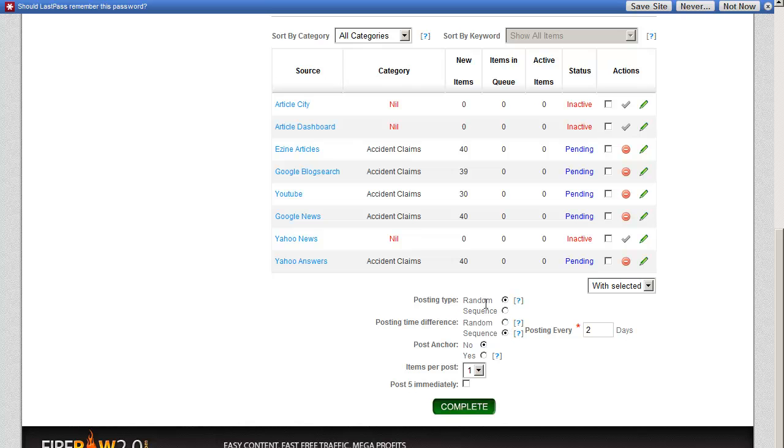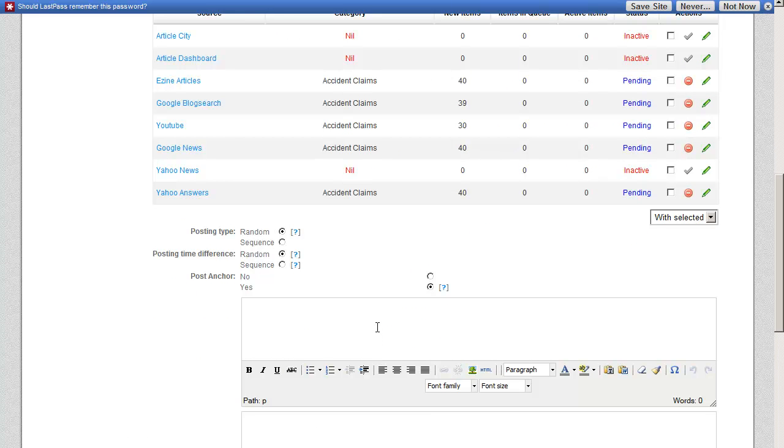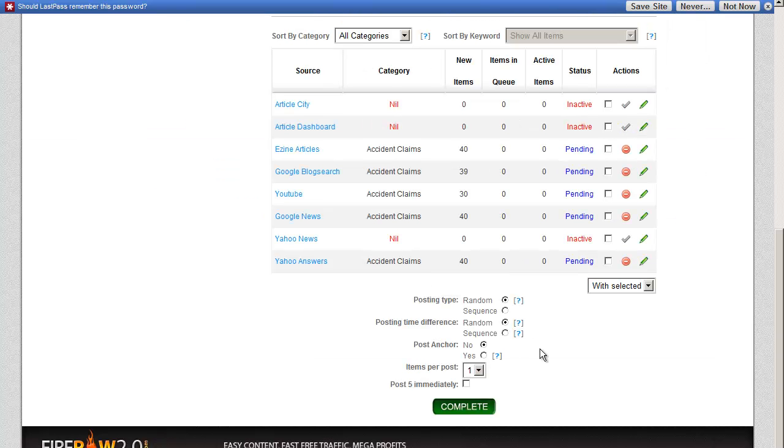So we can choose the posting type to be random or sequence. I'd rather do random. For posting time difference, we can post every day or we can post random, so I'll stick to random here. We can put in an anchor text. If you've got a CPA offer or something, that would be a great place to put that. You can just put in the HTML for a banner that's about the size of a post, but for now I don't have one. I'm just going to close that.